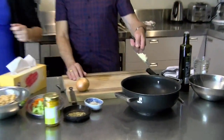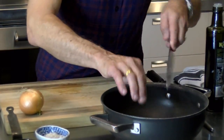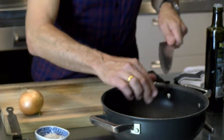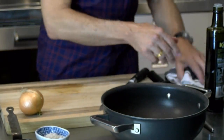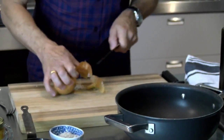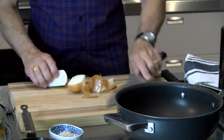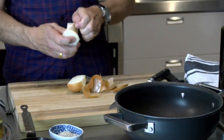Right. So, what are you doing first? Four tablespoons of New Zealand extra virgin olive oil. Four cloves of garlic. Whoops, sticky, lovely sticky garlic. Lots of sugar in that. And an onion, which I'm going to cut now, because I don't want to let it oxidise and go sour.